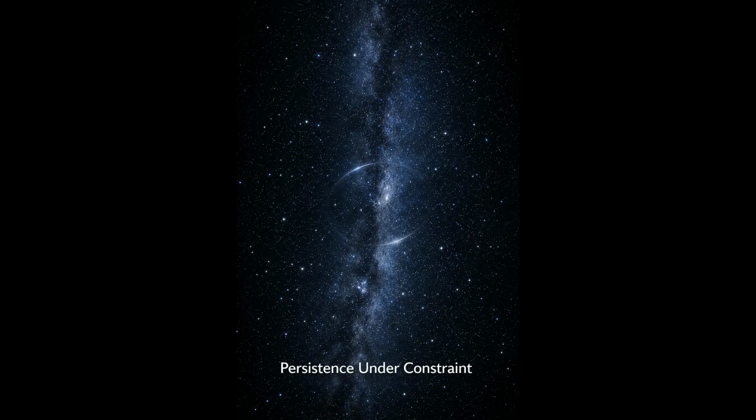All of these models can, in some regime, look similar from a distance. They can fit certain orbital data. They can produce ring-like images. They can be made to resemble a black hole under specific conditions. So the question is not whether they can look similar. The question is whether they close the same constraints under the same observables. That is what this video is about.